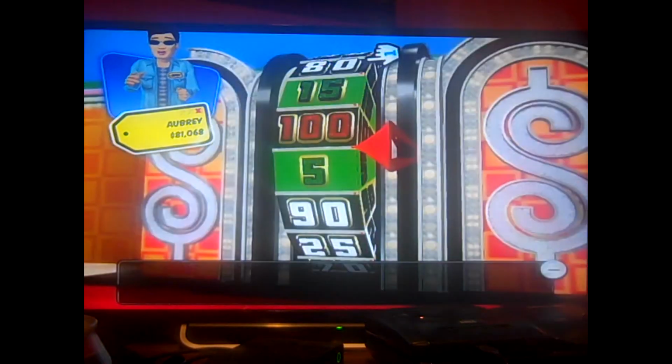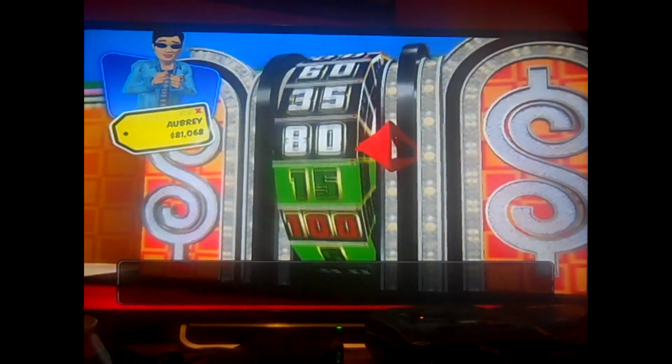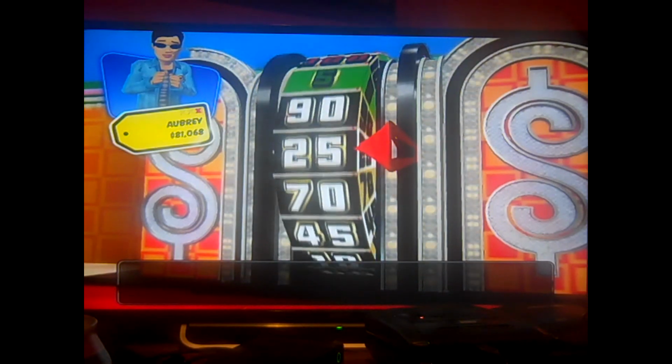Trying to see if we can get that dollar again. I don't think so. Well, at least we're going to another showcase.